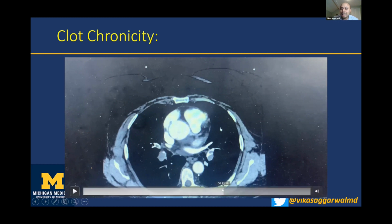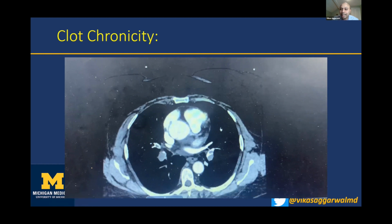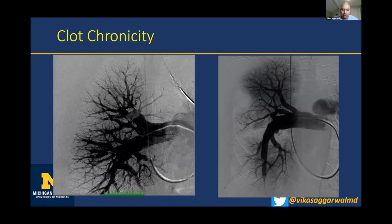And then if you see a dilated pulmonary artery, that goes more in favor of a chronic clot. On a pulmonary angiogram, on your left is an acute, on your right is a chronic. So if you have CTEPH and you do a pulmonary angiogram, you will see this tapering of the segmental branches, and then you will have some parts of the lung that would have normal perfusion and some part of the lung that would have horrible perfusion. We also call it a mosaic pattern of perfusion.